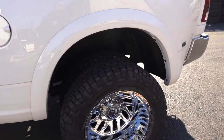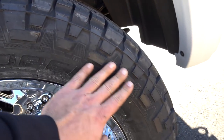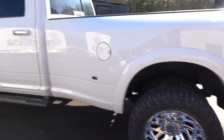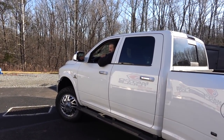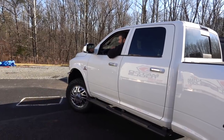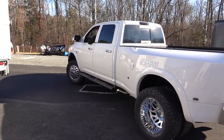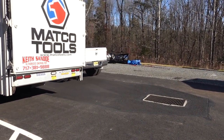Man, I wasn't really too sure about the tread on these tires, but honestly, the sidewall makes them look really nice. I like it. I think we nailed it. Mild spicy for Mark. All right, pull away so I can see the booty. Yeah, it looks really good, super good.